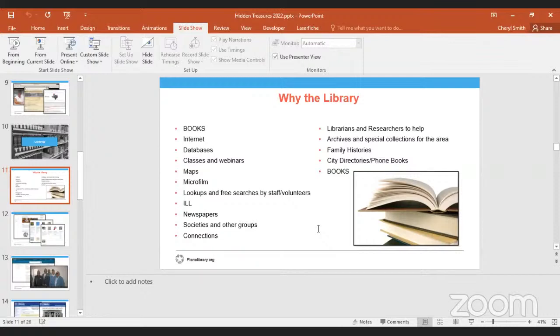Archives, we have such a good archives collection, but it does pertain to Collin County. And so that might be hard because you're probably, I'm not researching Collin County. What do I do? Well, check with, again, the library in the area that you're researching. Denton County, Denton Public Library has a great archives also. And so checking out these other libraries in the areas that you're researching to see what they have can help you.